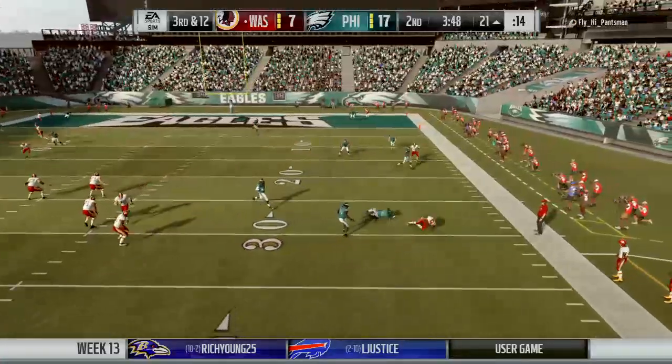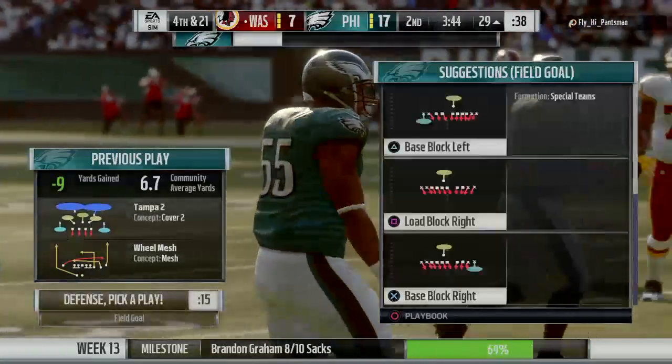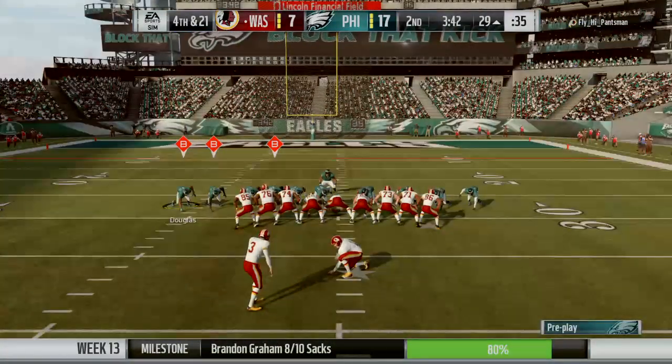Eluding the pressure, right. And he's going to have to eat this one as down he goes. Brandon Graham in there to get him, and that's sack number 8 for him on the year.